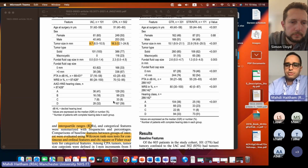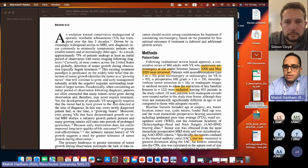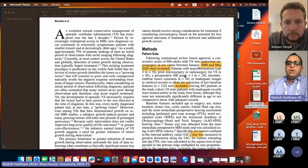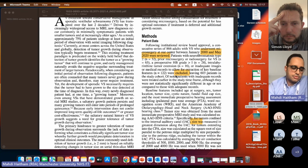And the exclusion criteria was quite clear here when they mentioned that they did not include any patients with NF2, or patients who had radiotherapy before, or patients who had any intralabyrinthine tumors, or inadequate imaging, or lack of medical records going back to the 2000s. So all of these patients were excluded. So we can say that there haven't been many confounding factors in this study.